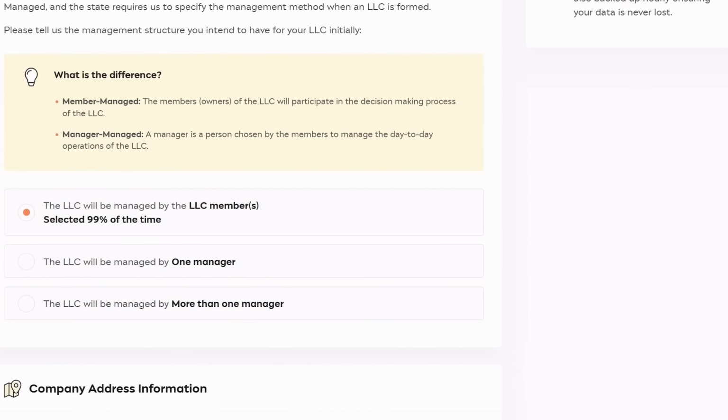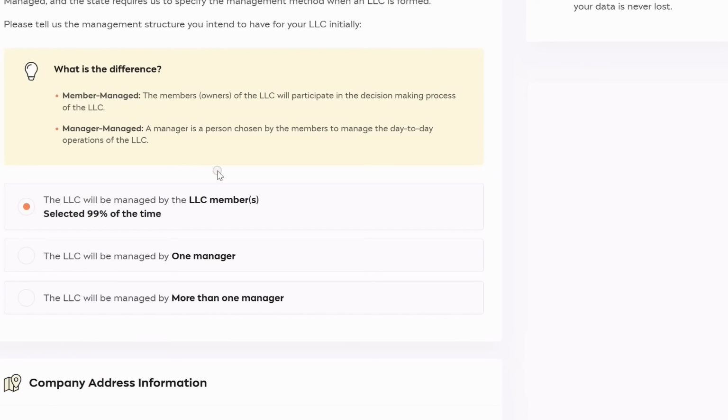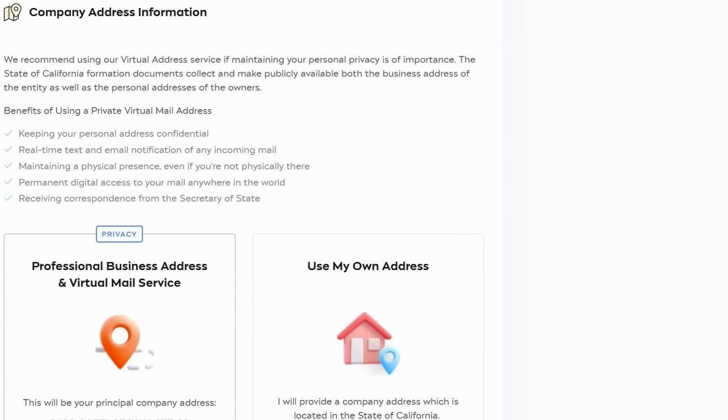Next, you're going to be asked how your LLC will be managed. There are 2 different options that you can choose here. Number 1 is member managed. This means that the members or the owners of the LLC, most likely you, will participate in the decision-making process of the LLC. This is the most likely and most common answer for the majority of the viewers of this video. The second option is that your LLC will be manager managed. This means that a manager, a person who is chosen by the members, will manage the day-to-day operations of the LLC.